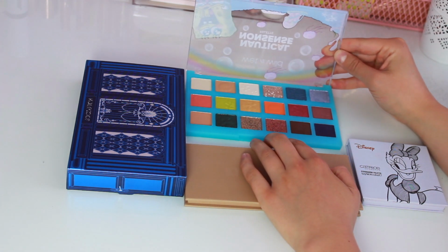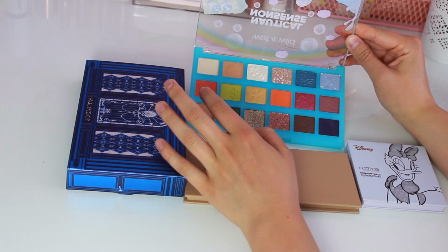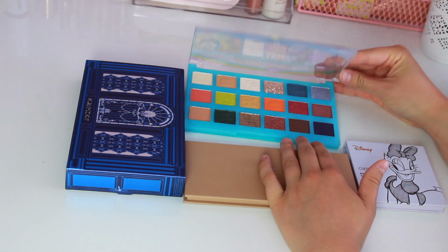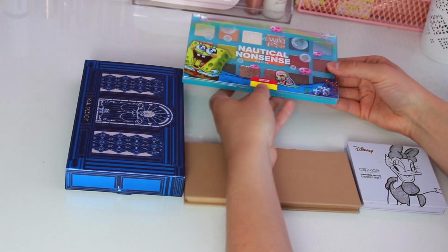As you can see, I haven't used this yet, and I'm not gonna lie, I mainly got this for the packaging and the fact that it is SpongeBob, and I really like that they did some design in the shades there. I think that's really cool, so I really want to play with this one actually. But this is from Wet n Wild, and this is a really fun palette.